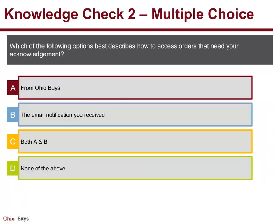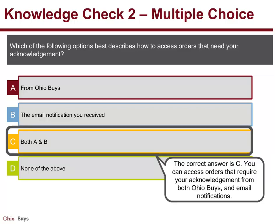Knowledge check 2. Multiple choice. Which of the following options best describes how to access orders that need your acknowledgement? Option A. From Ohio Buys. Option B. The email notification you received. Option C. Both A and B. Or, Option D. None of the above. The correct answer is C. You can access orders that require your acknowledgement from both Ohio Buys and email notifications.